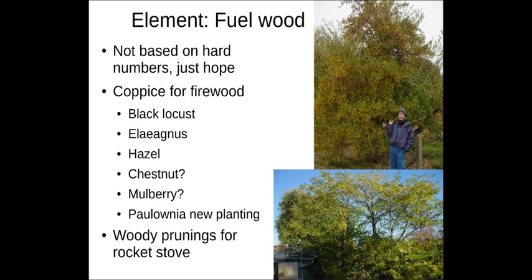And I planted some paulownia as a fodder crop for chickens and potentially ducks and rabbits in the future. And paulownia is also good coppiceable, usable for firewood. And with the fruit trees, we're going to have woody prunings anyway of small twigs. And if we have a rocket stove for cooking, then that would work really well for that.